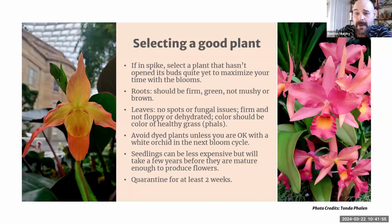If you do buy an orchid with a flower spike on it, I'd recommend buying one in the bud stage. The flowers haven't opened yet. If you buy an orchid at the grocery store, for instance, and the flowers are already open, you have no way of knowing how long those flowers had been open. They could have been open for 3 months, and you take it home and they drop off in a couple of days. That's not what you really want. So I recommend going for an orchid with maybe only one bud open or all of them closed, so that you really extend the lifespan of that initial bloom cycle that you have.